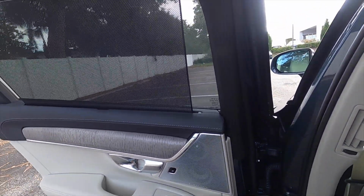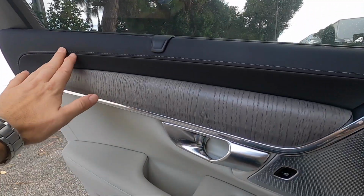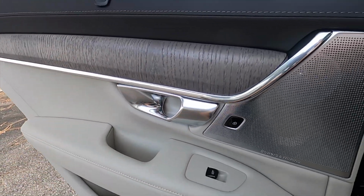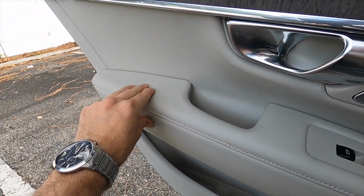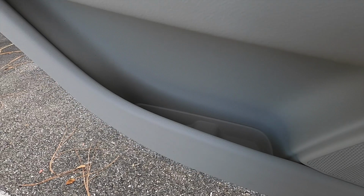The door panel gets your manual sunshade. More everyday materials with the driftwood, same pattern as the front, a bit more sporty for your elbows, one touch up and down for your windows. It's a pretty long storage pocket, just a little narrow.